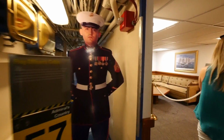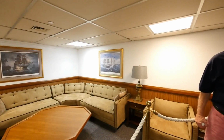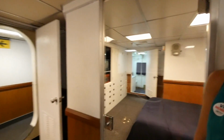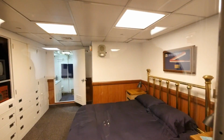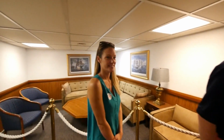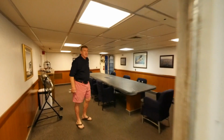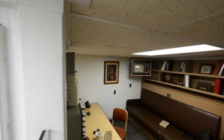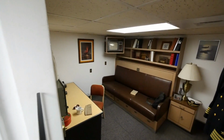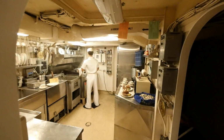And then into Admiral's country. He has a little conference room in here. That's his bedroom? Yep. Look at all the closet space. He's got a lot more closet space than we have. Nice bathroom in the back. This is his briefing room. He had his own separate office and personal galley too. Rank definitely has its privileges.